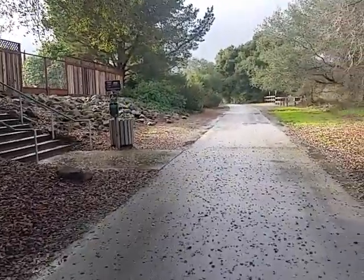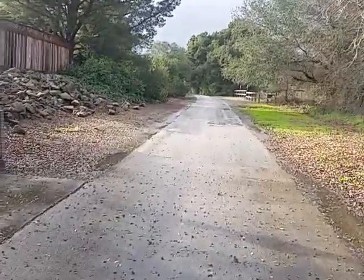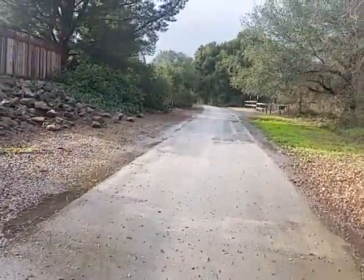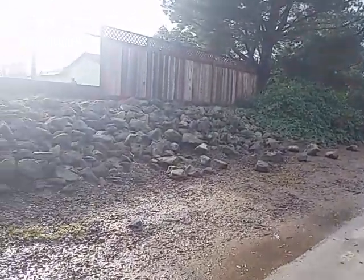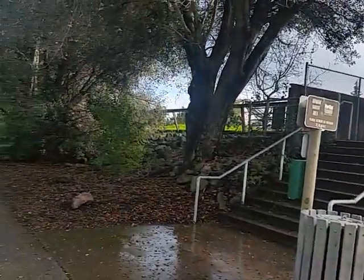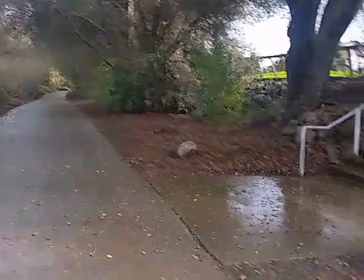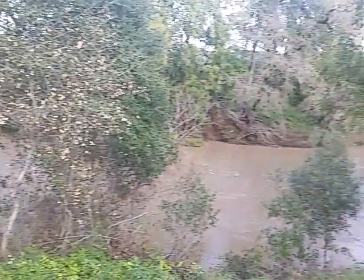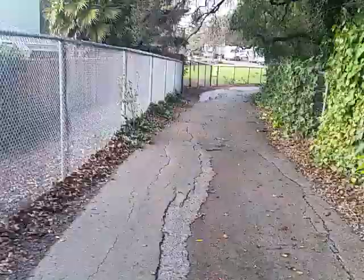More houses on our left. So actually this trail is the backyard, or just beyond the backyards of some of those residents. And another shot of the river before we continue on.